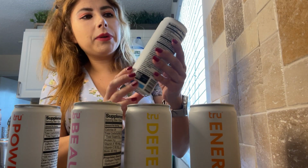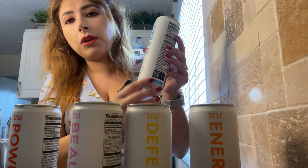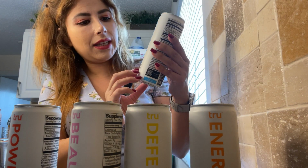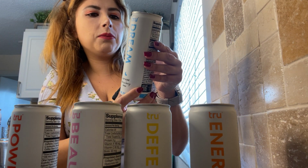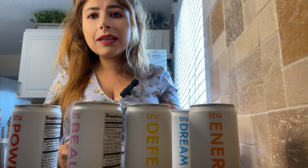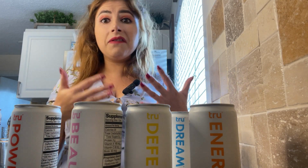Last but not least, number 7 is the True Dream. This one obviously doesn't have any caffeine or green tea. It's just the cherry berry with melatonin, chamomile, GABA, magnesium, cherry juice. So these are great for different things and activities during the day.